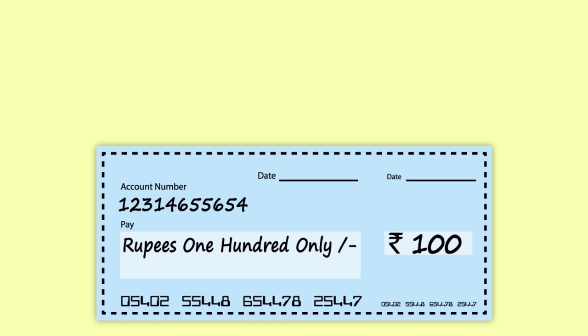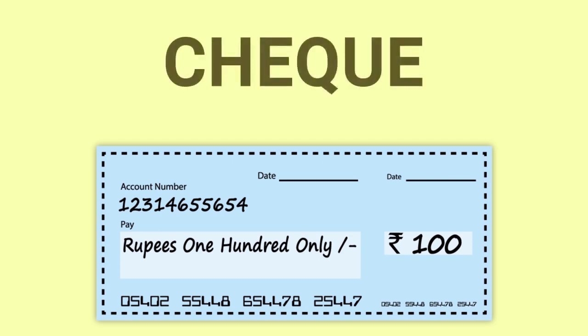This is a debit card. With a debit card, you can pay people from your account. This is a check. A check is used to pay people. You can use a check to pay rent.